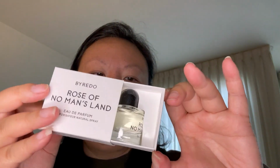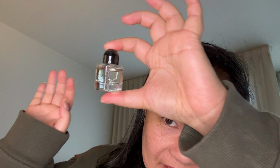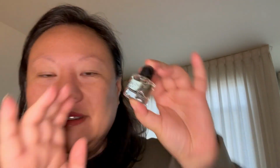I love the packaging. And let's see. Yeah. This is it right here. Oh my gosh. This is like a really cute little bottle. Isn't this adorable? I love this. This is so cute.